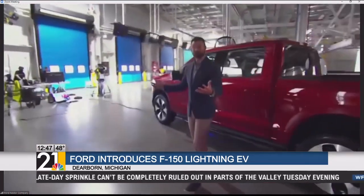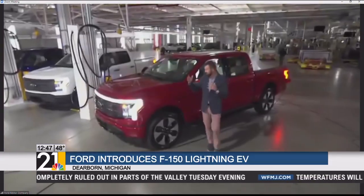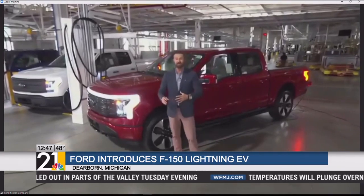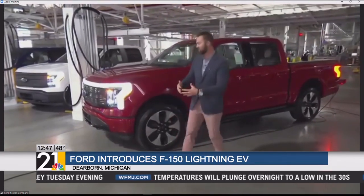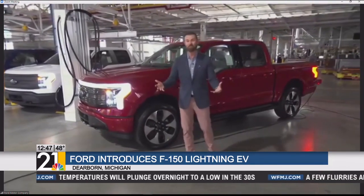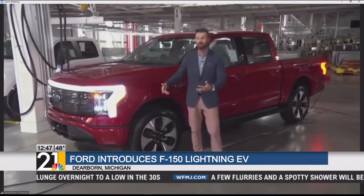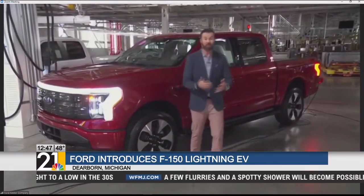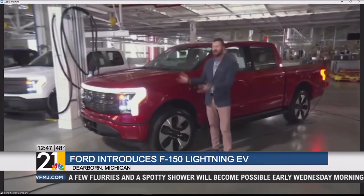So I'm here at the Rouge Assembly Plant in Dearborn, Michigan, where they're rolling off the first ever assembly truck of the F-150 Lightning. They had 200,000 pre-orders, and one of the biggest topics they talked about from the actual vehicle itself is that you can power your house for up to 3 days. Never in my wildest dreams did I think I would be at the facility, lose all power, and now be in front of you guys with 3 cameras being powered and my mic equipment by this truck.